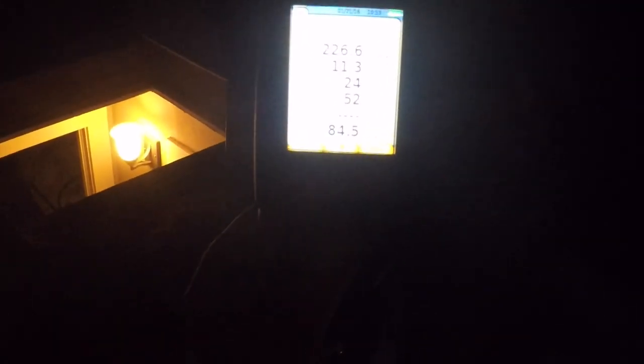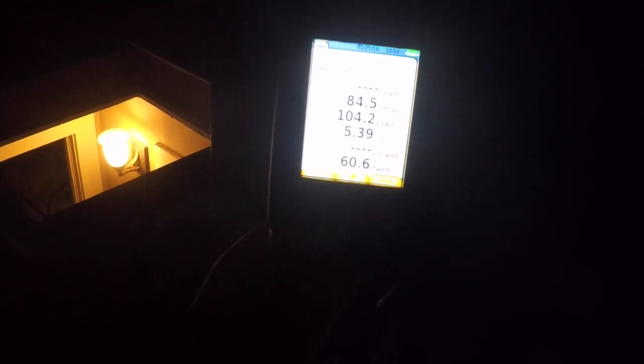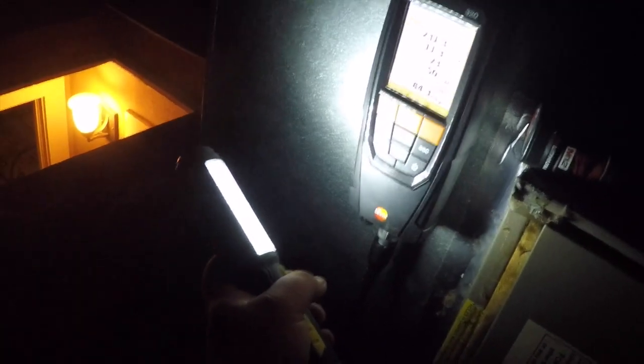Let's go over here to the Testo. Probably see that without the light there. CO's coming down. Oxygen, I think that's a little high. I have a cheat sheet on my phone, but I think we're supposed to be between 9 and 10, which 11's not horrible. Stack temperature looks okay. CO is at 25. Oxygen looks good. Efficiency. All that looks really well. I'm happy with that for the most part.